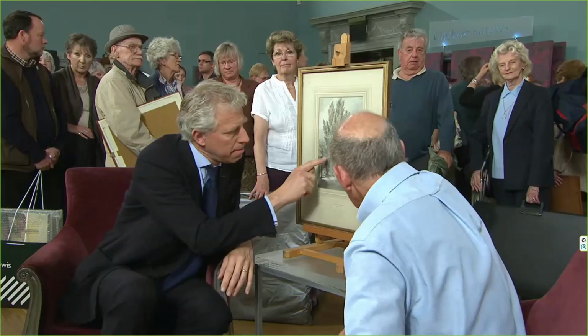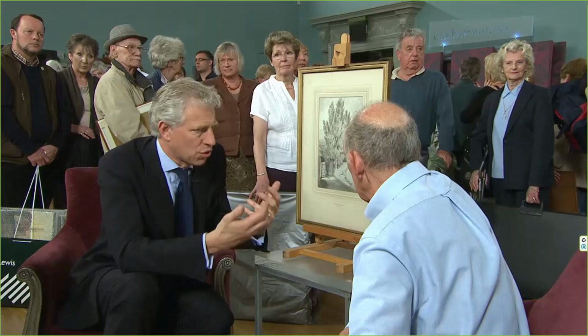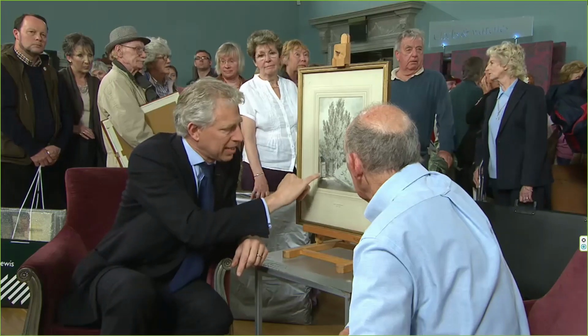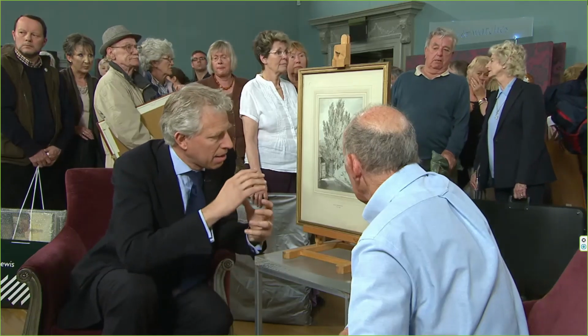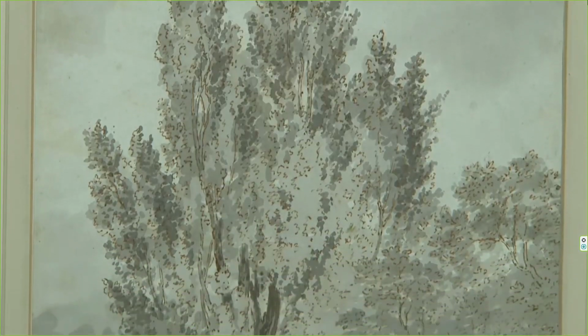You see these pen and ink marks here, these very brief little semicircles. Well, they're kind of like the structure of the drawing, really. They build the wall, they build the tree, they define the gateway and the tiles on the little roofed structure over it. And around that, he's painted a series of washes at different grades of grey. And they're very, very delicate, and they're very, very clever.